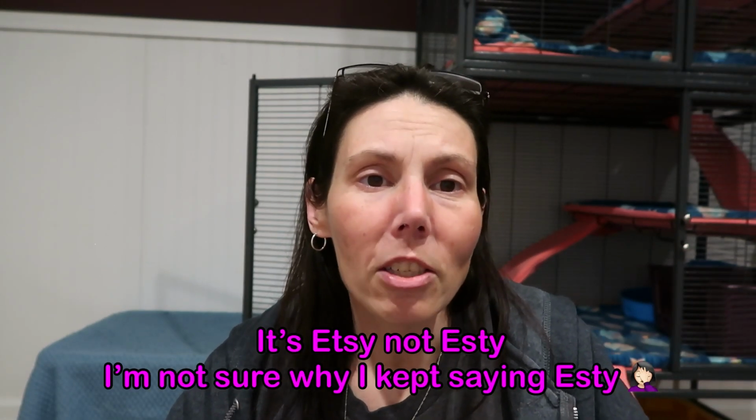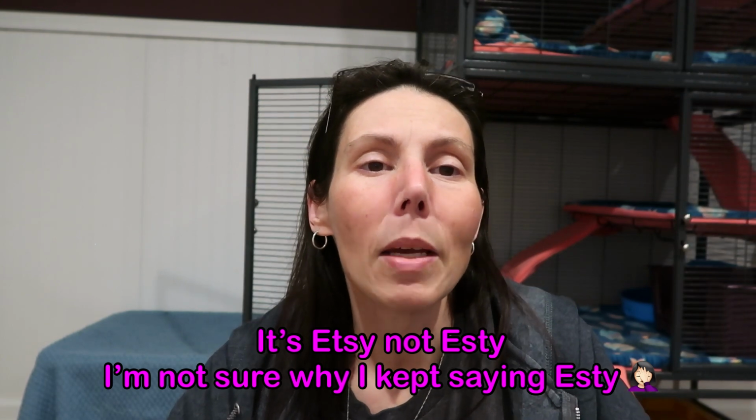One of the main reasons that I started making cage liners and sewing them is because they were so expensive on Etsy. Now, I say that as an Etsy seller, and I am well aware that they are expensive. And until I started selling them, I could not understand why they were so expensive. But I promise you that as a seller, knowing the time that goes into it, the shipping, the cost, all of the materials, I understand why.